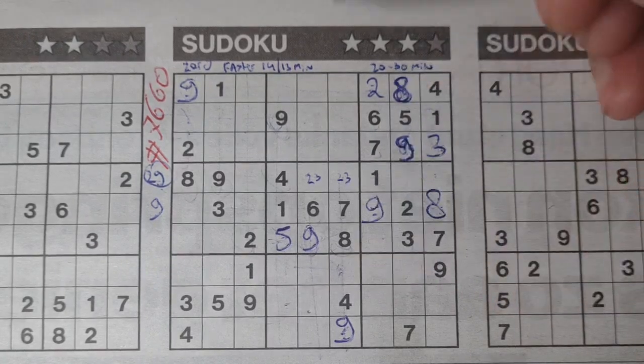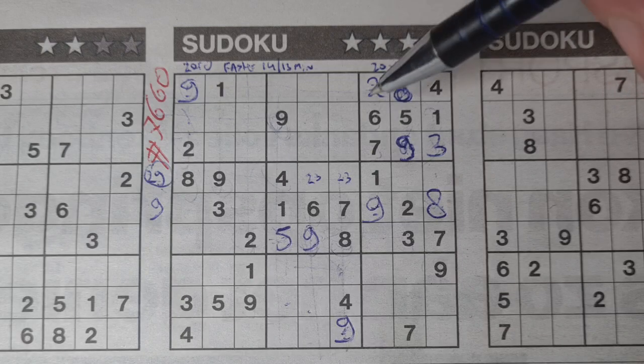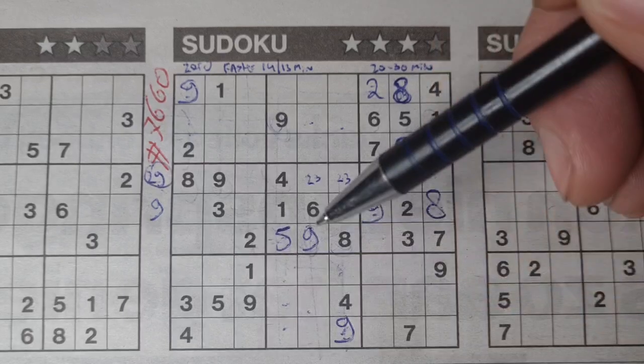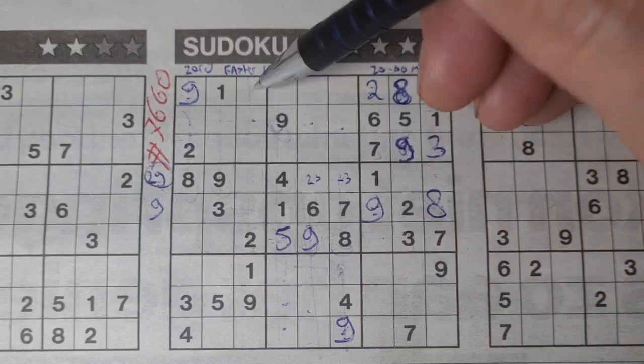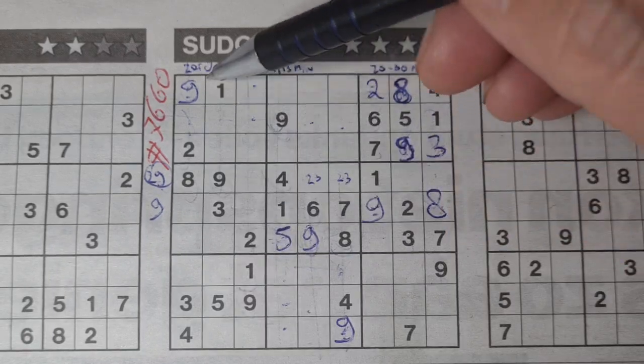7. Okay, need a 2 here. Means we need a 2 there. Need a 3 here. 1 in this third column, 1 in the second column.